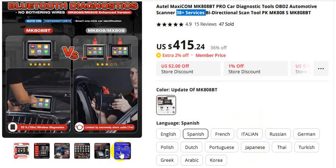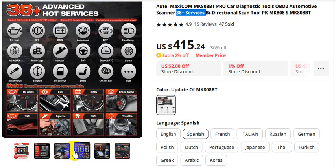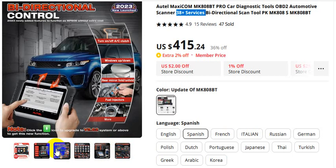This is the pictures. MK808BT versus MK808 or MX808 Bluetooth diagnostics. This is the service, all 38 plus advanced hot services, bi-directional control.